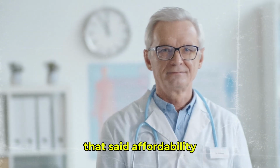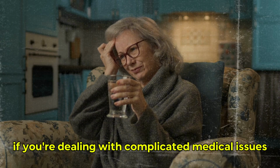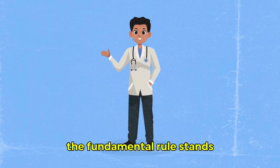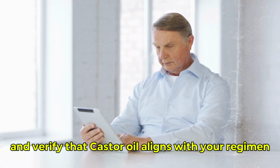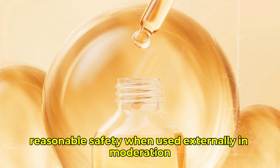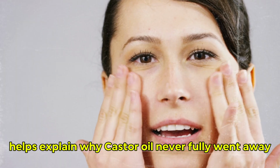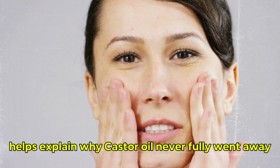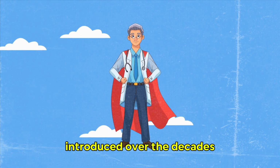That said, affordability doesn't always guarantee that you can ignore everything else. If you're dealing with complicated medical issues, the fundamental rule stands: consult professionals and verify that castor oil aligns with your regimen. The combination of budget friendliness, reasonable safety when used externally in moderation, and comforting thickness helps explain why castor oil never fully went away, despite the countless new products introduced over the decades.